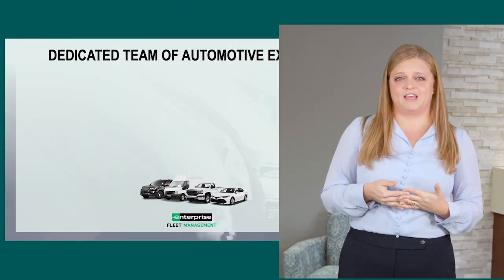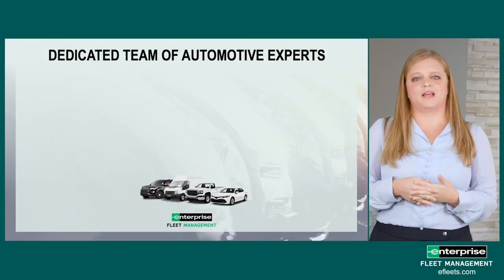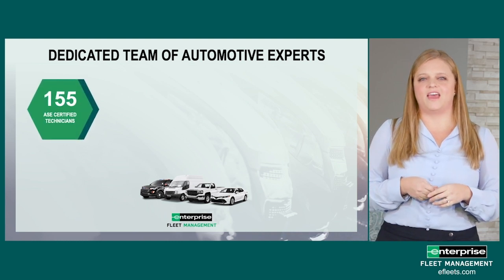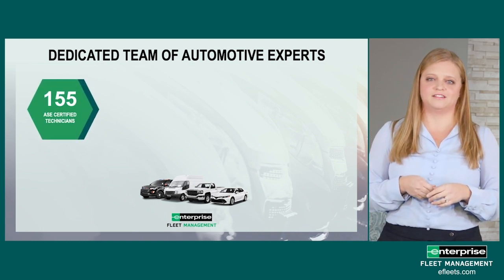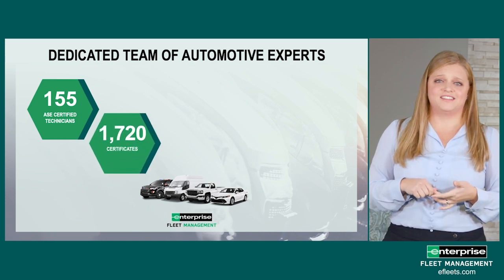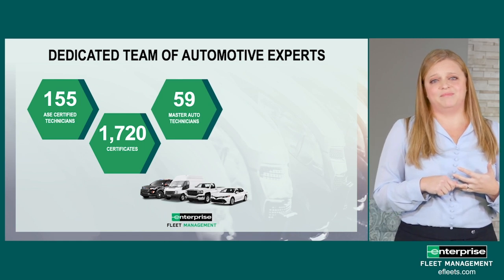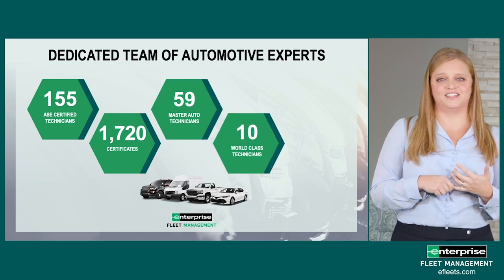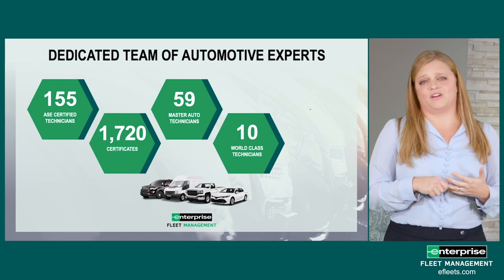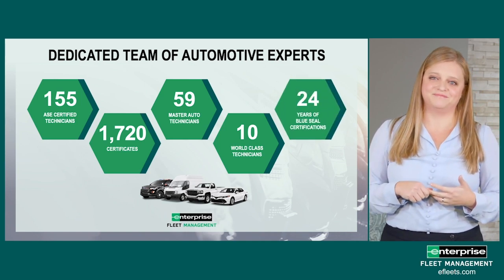The second thing that makes us different is our people. We're the only fleet management company with 155 ASE certified technicians. In total, they hold 1,720 certificates. We also have 59 master auto technicians on our team, plus 10 world-class technicians. And we are proud to have earned the ASE Blue Seal certification for 24 years running.